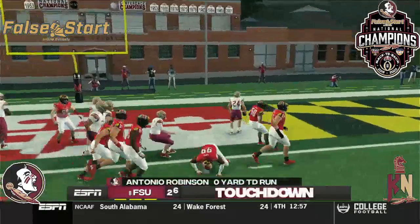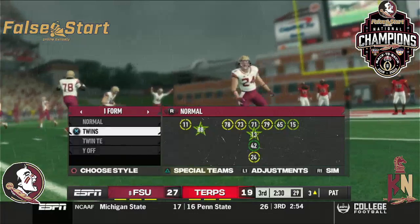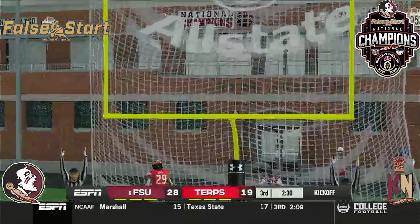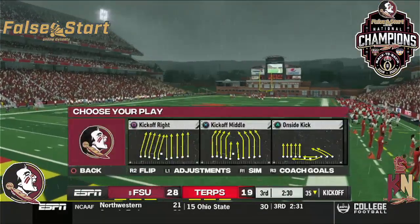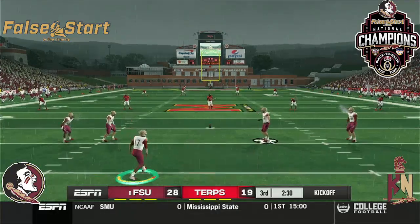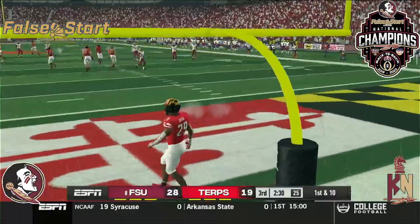At the corner. Touchdown, Florida State. Here's the extra point that'll make it a 2-score game. And he converts the extra point. Cantrell looks ready to kick this one off. Nice kick, plenty of distance. And it goes into the end zone, down for a touchback.